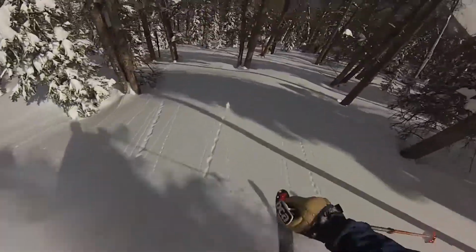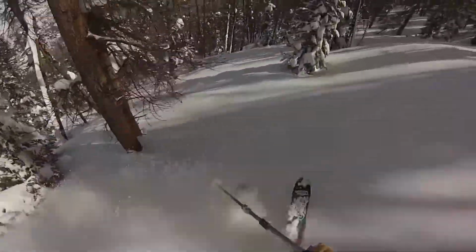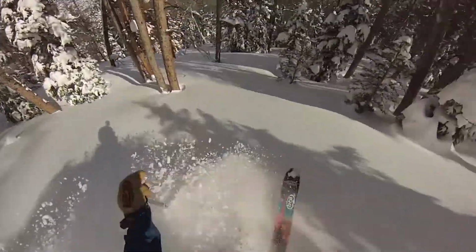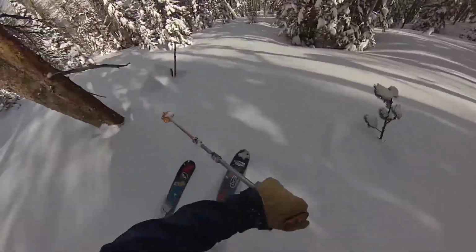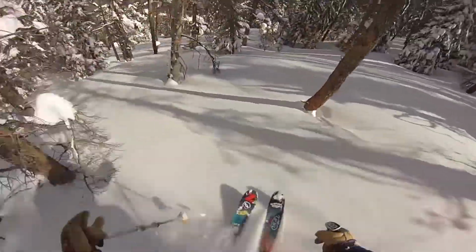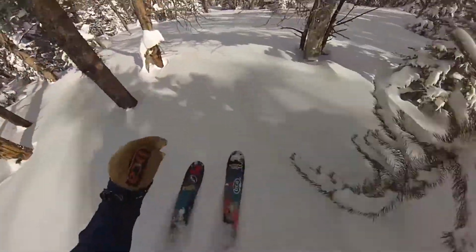Invariably, I kept returning to Mount Victoria Trees, J Chute, and all those places that I knew so well. These long pow lines to the trees are just the culmination of so much love and so much snow.